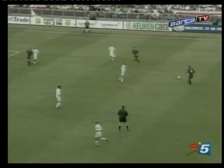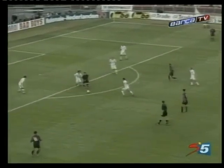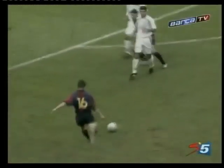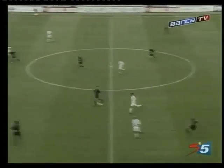Danny. Rivaldo. Gerrard. Danny. Overmars. Quality shot from Overmars. Skipped along the turf towards the far corner. And Peruzzi once again showing why he's one of the best keepers around. De La Peña. Overmars.